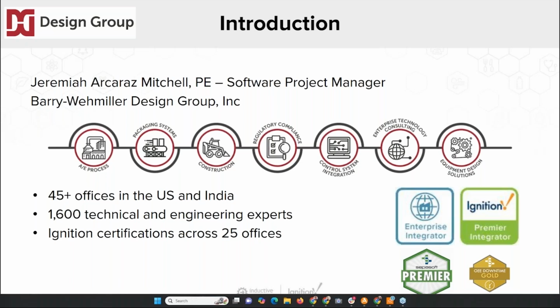So, Design Group has 45 offices across the US and Canada, and we have 1,600 experts here between this architecture and engineering process group all the way through our control system professionals. So we have Ignition certification in 25 of those offices, so chances are we have someone close to you who can do Ignition work, if that's what you're looking for.